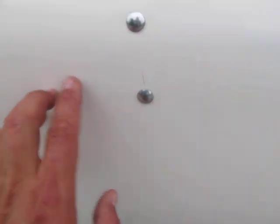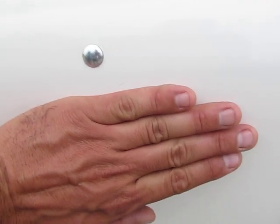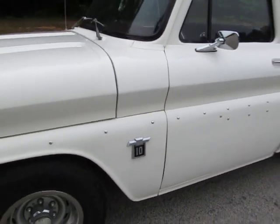Okay, here we go. There's a little bit of paint imperfection here, and it's really tough to see unless you get right up on it. There we go. I'm going to try to hold the camera still. Just a few cracks there. You can see about the size of my finger. Maybe about that much right there. And man, I really had to get close to find that.